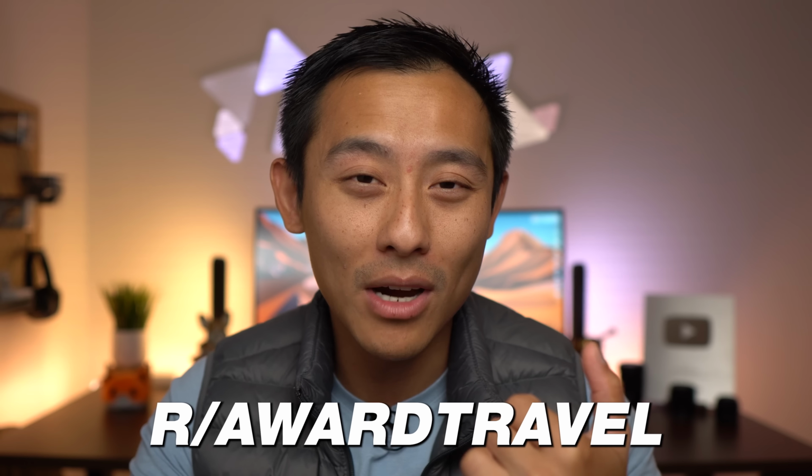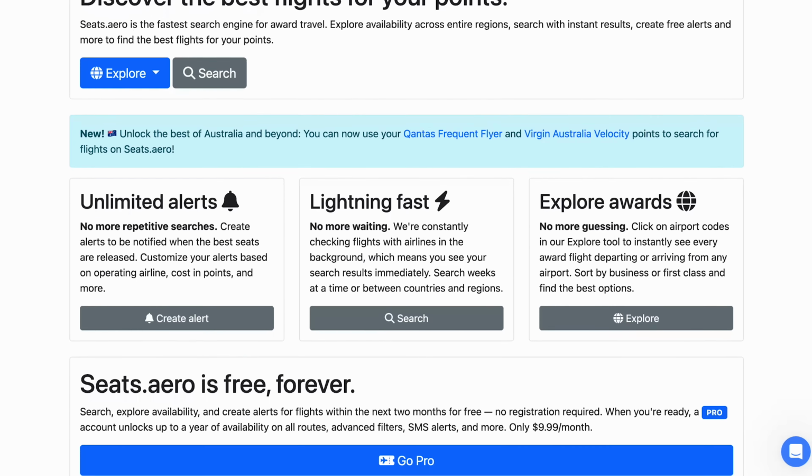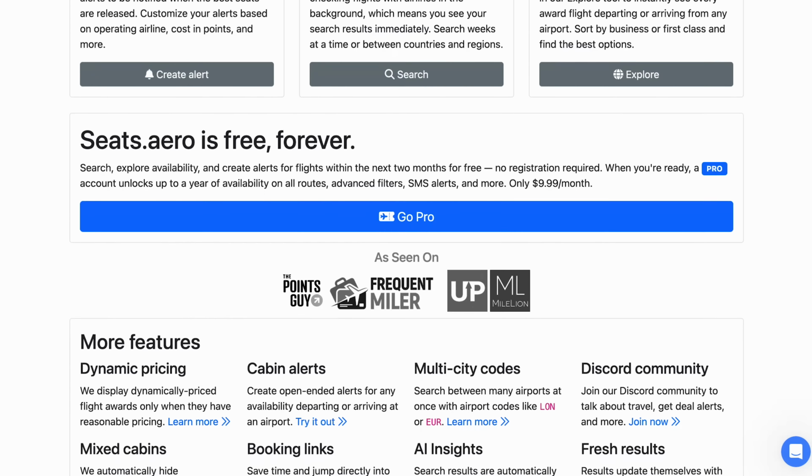Some other resources that are great are Reddit, r/awardtravel, I believe, as well as FlyerTalk for some of the more popular award searches. In addition, there's a program I recently started using called Seats.Aero that actually does a really good job of showing availability of direct one-way award availability.